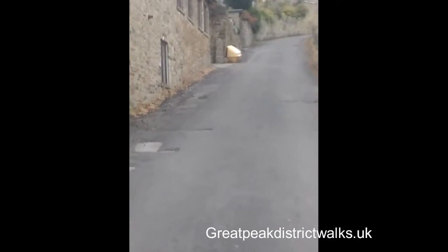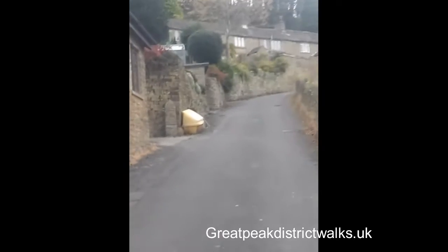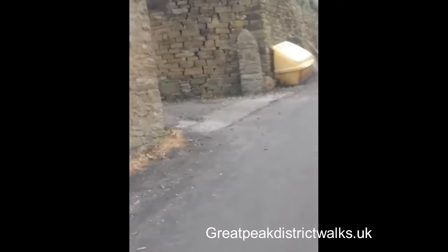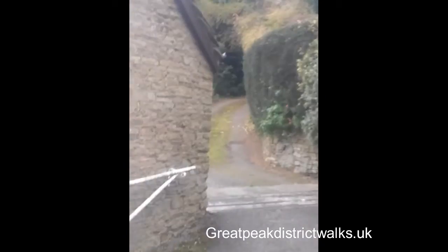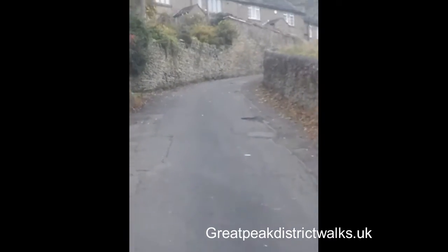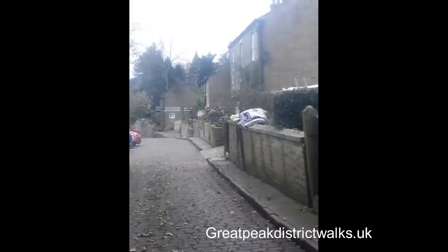Okay, and there's also another way that you can get up to the Nancy if you don't fancy walking up this road. Come on, Seb. If you want to avoid this road, actually take the turning here, and then you can walk through the back gardens and over there you go. You can walk up that track there, and it brings you to some walkways that are flagged, and you can walk up to the Nancy that way.